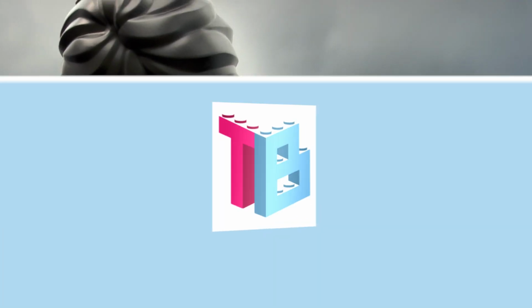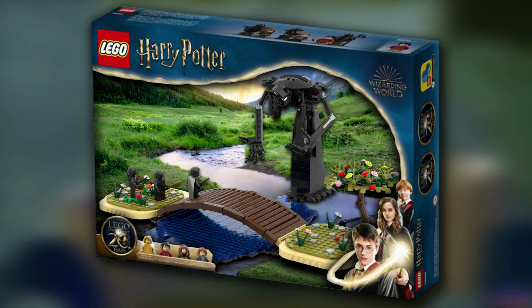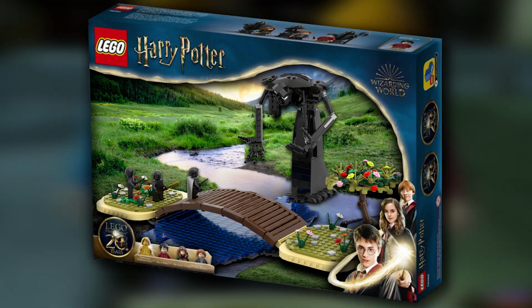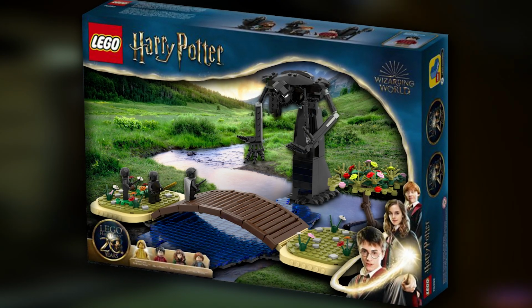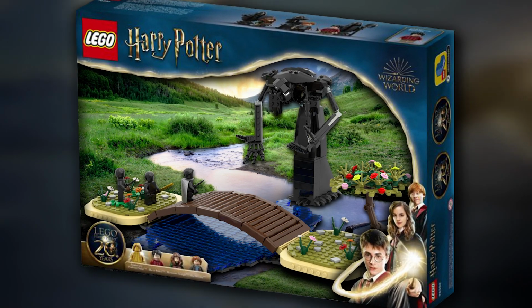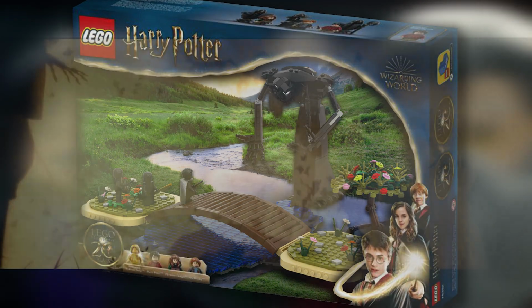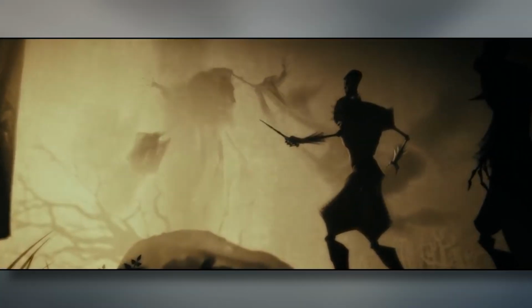So what have I come up with this time? Well, let me introduce The Tale of the Three Brothers. Here is the box art. The box art captures the bridge which the three brothers conjured to cross the hazardous stream below it. The set contains around 880 pieces and contains just 3 minifigures, which of course are the three brothers. The price point for this set would obviously be the $50 as already stated previously.